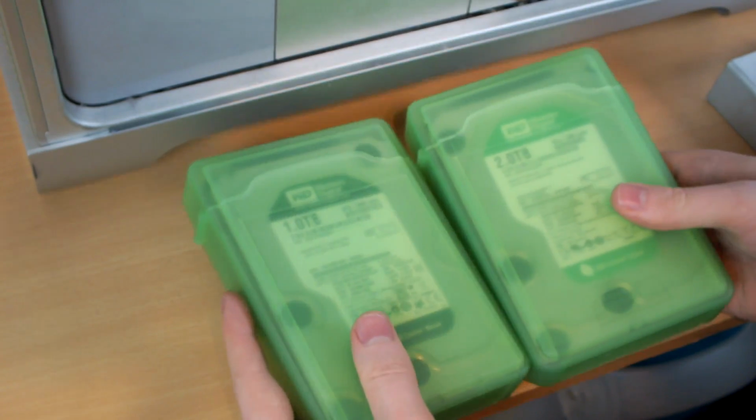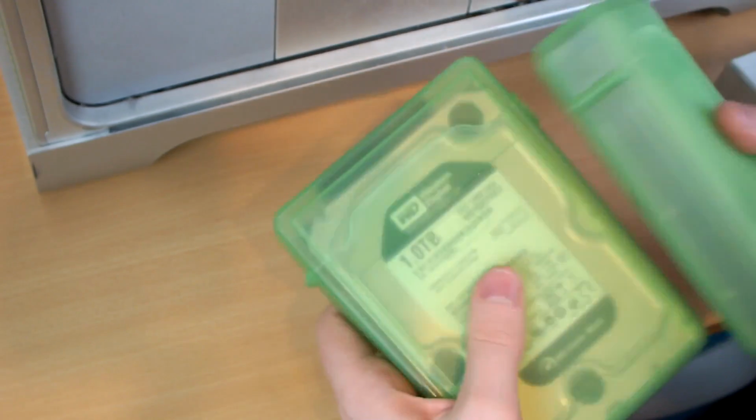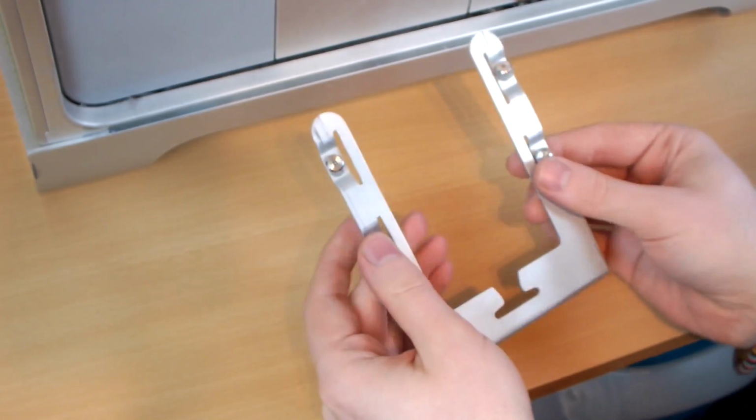But yeah, these little caddies are actually really, really cool. Well, they're not caddies, they're just boxes, but they're really awesome. That is another drive sled that actually has all 4 of the screws.